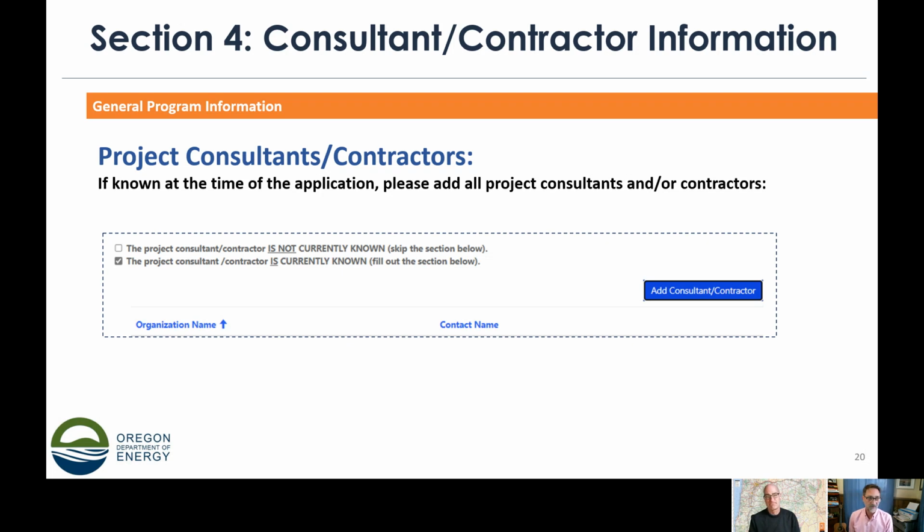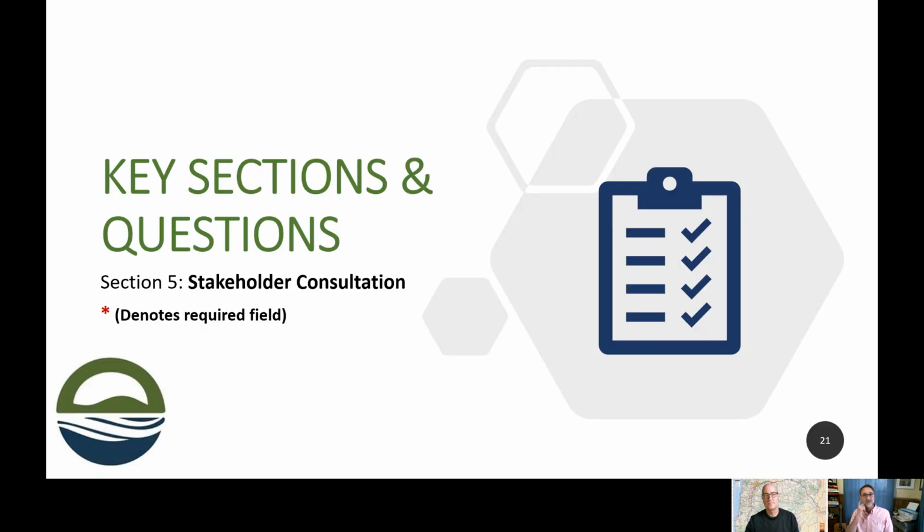Right. And just one other note on that is that if you're just using a straight consultant or contractor who's not a partner, and you know who that is, even for a planning project or a construction project, this is a good time to enter that information, as it will relate back to some of your scoring under your project team, the strength of your project team. So any information you have is important to enter here in those sections.